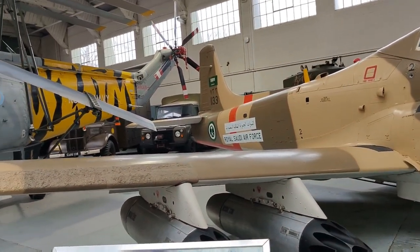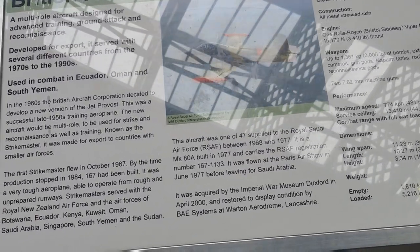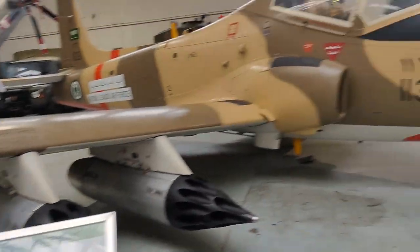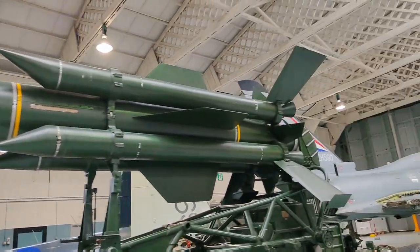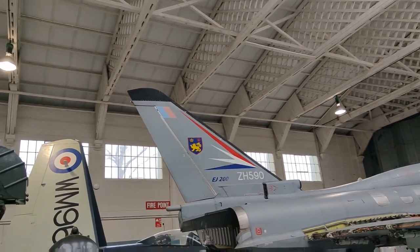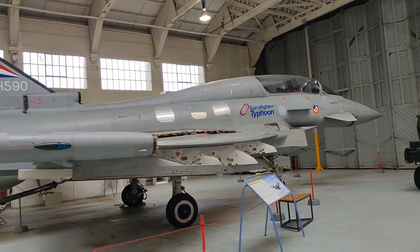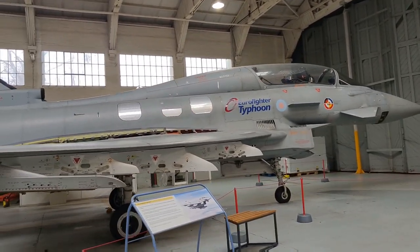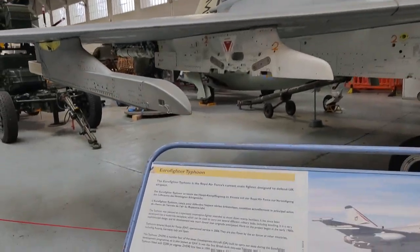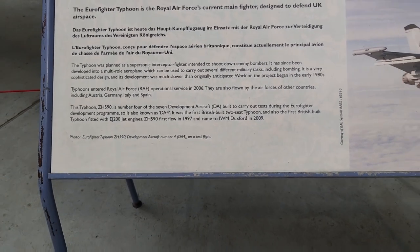Royal Saudi Air Force. Oh, sorry, a bit poor camera work there. I'm literally the only person inside this whole hangar. Just billions of pounds worth of airplanes. Eurofighter Typhoon. Most expensive planes ever made. Well, it was when it was made. It's a current plane now.